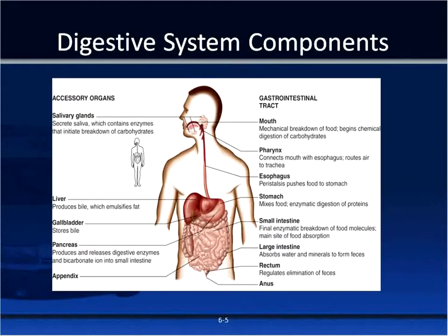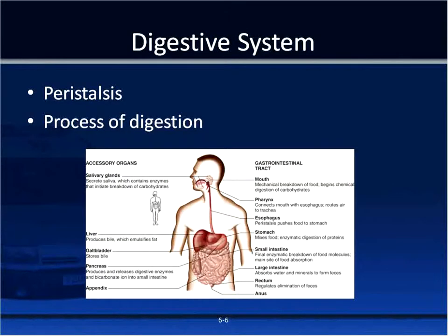The primary organs of the digestive system are the mouth, pharynx, esophagus, stomach, small intestine, large intestine, rectum, and anal canal. The accessory organs of digestion are the teeth, tongue, salivary glands, liver, gallbladder, and pancreas. Peristalsis is the involuntary wave-like contraction of smooth muscle that moves material through the digestive tract.